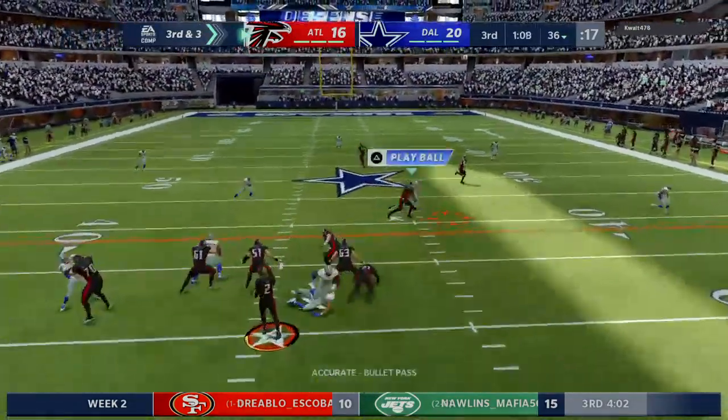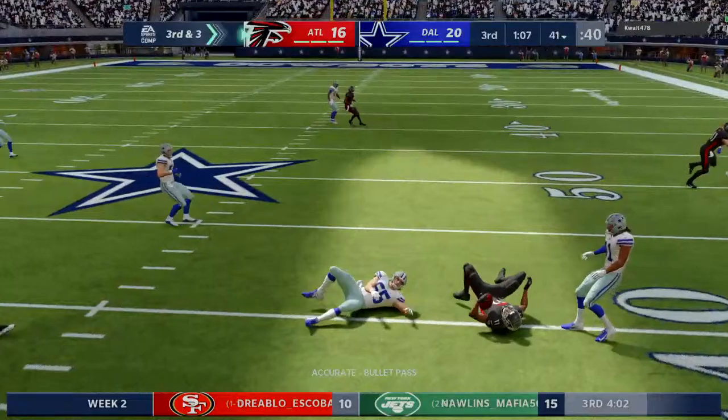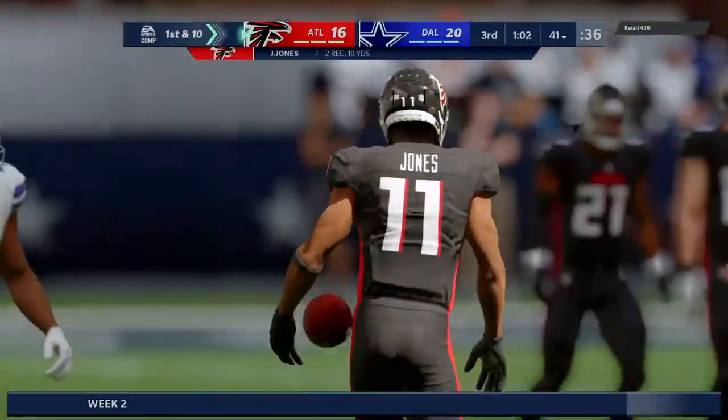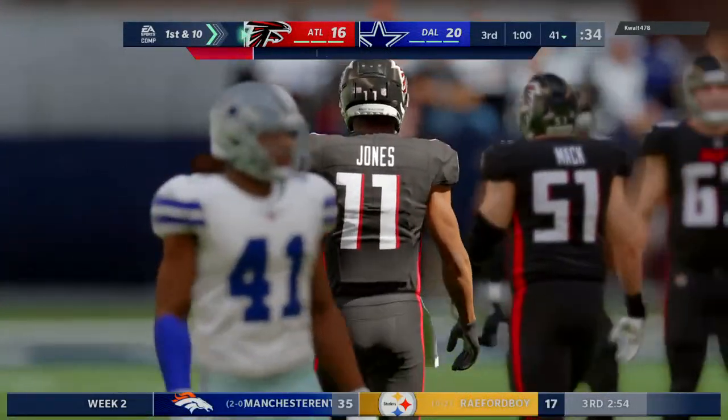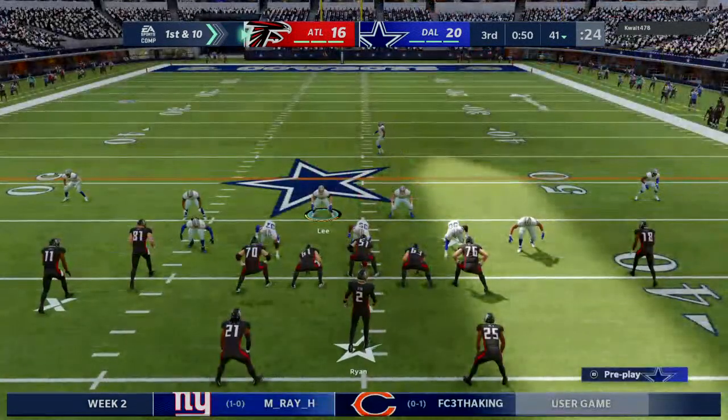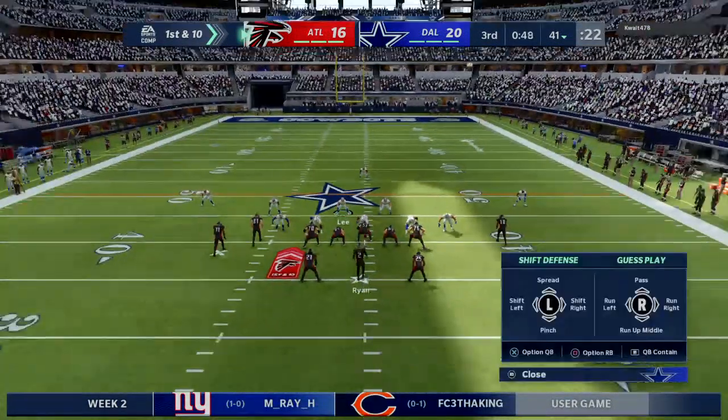Ryan now to throw on third down. It's caught. Jones. And he will have first down yardage as he's brought down at the 41. A 5-yard Ryan to Jones, the Falcon connection there for a first. Under a minute to go in this third quarter as they come up first and 10.